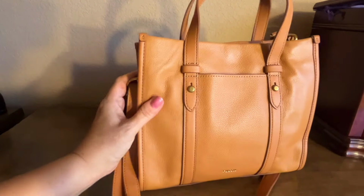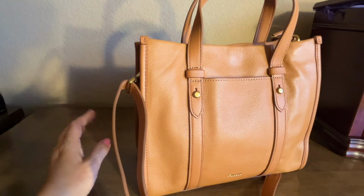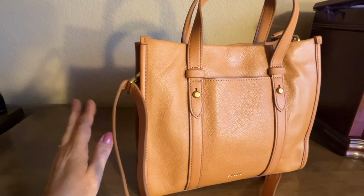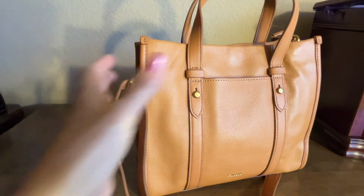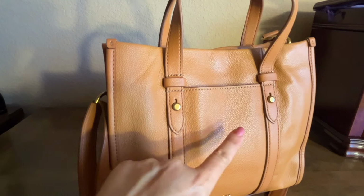So now Fossil's starting to get more mysterious about the leathers they're using. I know a lot of people have questioned them through the years, and they kind of give different answers depending on who you speak to or who responds to your email, if that's the way you go. So, you know, I like this bag. It is durable, but the leather is not good, and it doesn't represent the Fossil name like I remember.